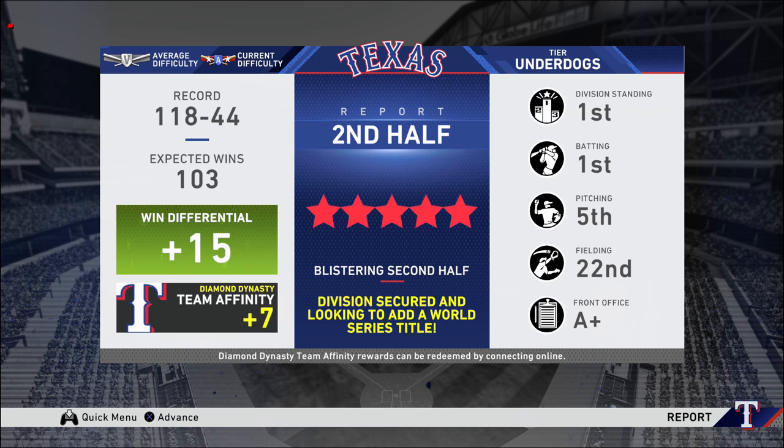Well, let me time out right there. The second half gate is based on your performance from the first gate to the end of the season, so from the All-Star break to the end of the season. So this plus 15 is only the second half of the season. That's a good thing to point out. The win differential plus 15 is based on the second half performance, which is what the rewards are for.